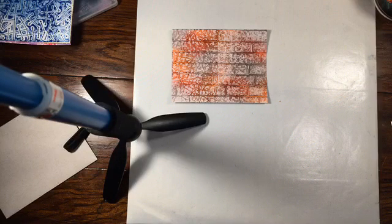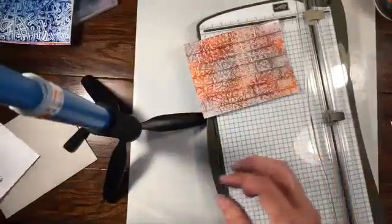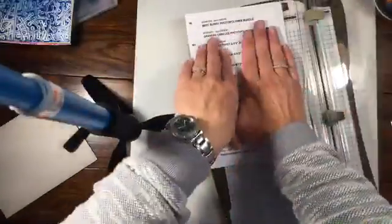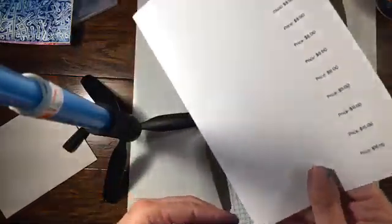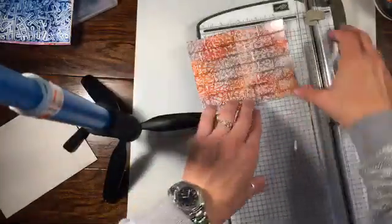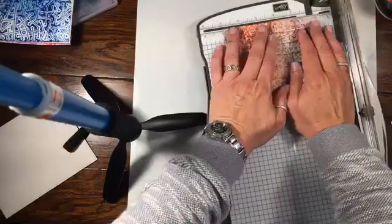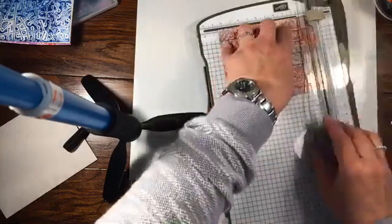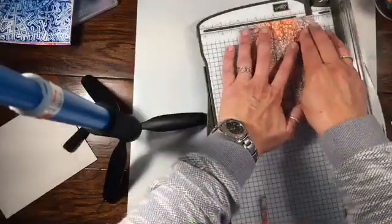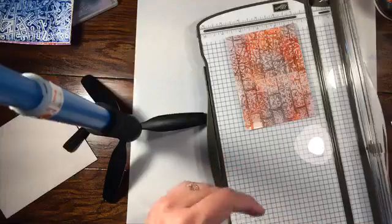Okay, so I'm going to trim the brick one down a little bit. Does it dry? Totally. I'm going to put this piece of paper on top. It should be dry. Nothing came off. So this one is dry. So what I'm going to do is cut this down. Let's say, just for now, I'm going to cut it down to 5 1/4 by 4. And then we'll see what we want to do with it.